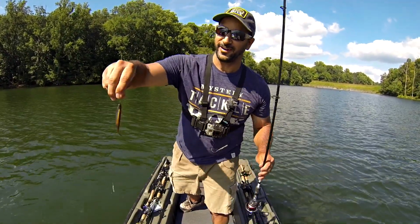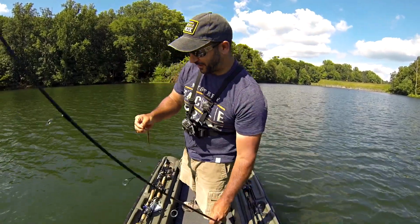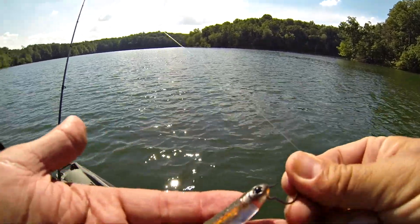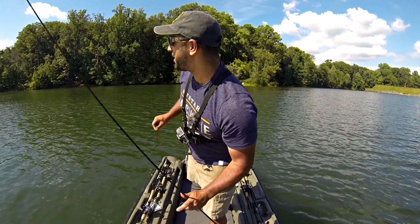Look at that beautiful bait. All nose hooked, ready to go. Got that foil belly, that real natural profile. Check that up a little bit closer out of the package. Beautiful little bait. Okay, so we're gonna throw that back out on the same point.